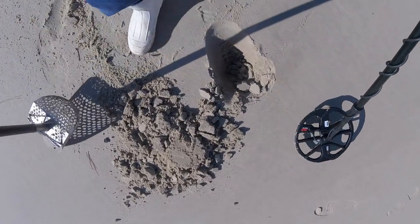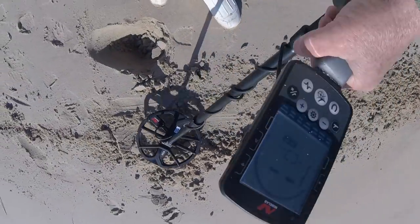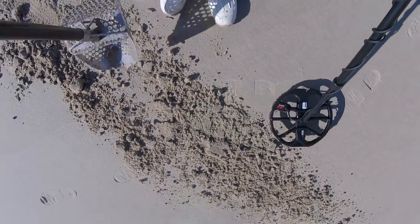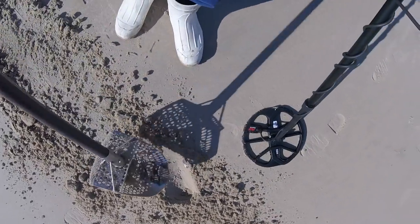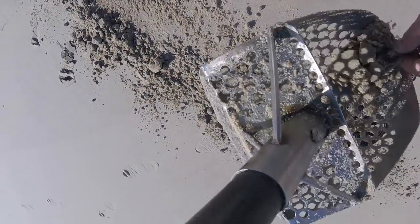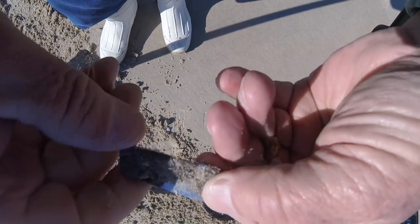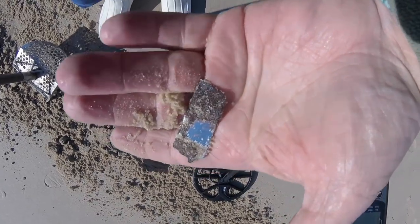I'm thinking bottle cap. I don't see no rust anywhere. Uh-oh. No clue.